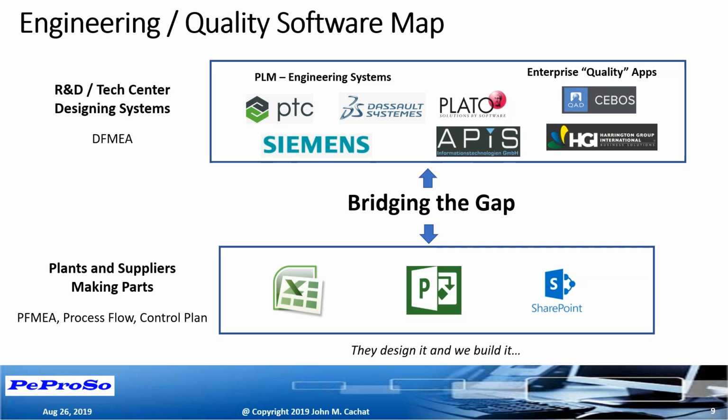I used this presentation at a large global tier 1 automotive supplier. When I showed this and we talked about it, the light bulb went on. And here's the challenge. The research and development people, the tech center, the people designing systems, especially in big companies, need a big, robust system like that. They need a DFMEA tool that knows there's a system and a subsystem and a component. We've got a plane, and the plane has an engine, and the engine has turbines, and all that detail and logic.